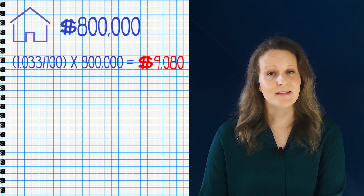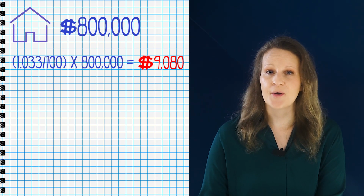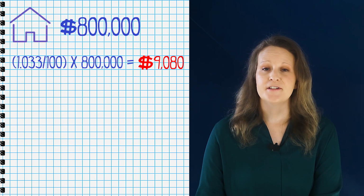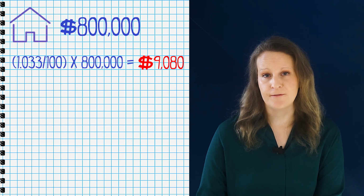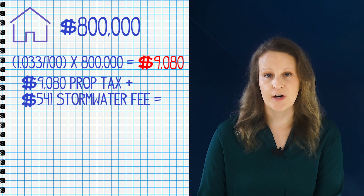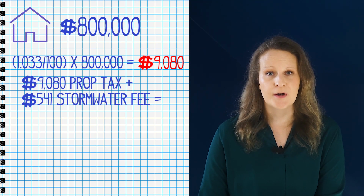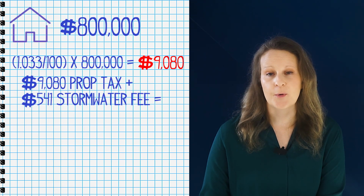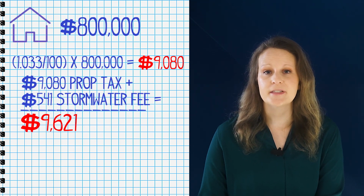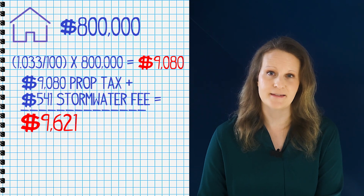As in Arlington, Alexandria also has a stormwater utility fee. Alexandria's fee calculations are also based on the property type and the impervious area on your property. After spending way too long clicking through their fee map, I'm going to say that we'll use a fee of $541 for our example. Once you add everything together, your property taxes plus your stormwater utility fee ends up with a total bill for the year of $9,621 that's billed in 2 payments of $4,810.50.